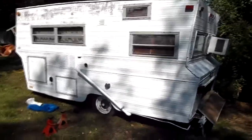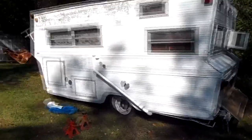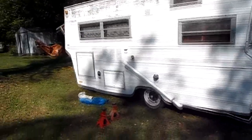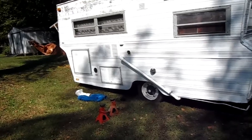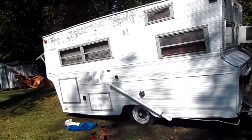But anyway, to give you an idea of what it is, it's nothing major. It's a 15-footer. It sleeps 4 people comfortably. It might sleep 5 uncomfortably. But I've only got me, my wife and 2 kids, so that's not a whole lot.